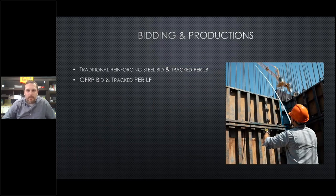One of the big changes that we had to adapt to as we started to bid GFRP is the changing between linear feet and pounds. It's been historically tracked with iron workers that we track per pound. How much weight can a rebar guy put in a day? Whether that's 250 pounds per man hour or a ton per person per day or more. In bridge decks, we've seen upwards of 2 tons per person per day. And that's how we've tracked it.